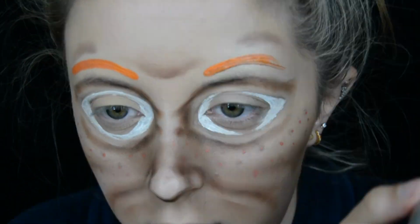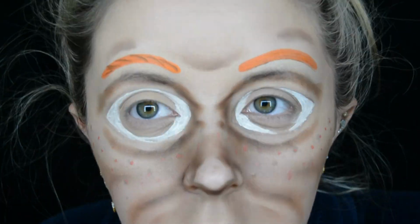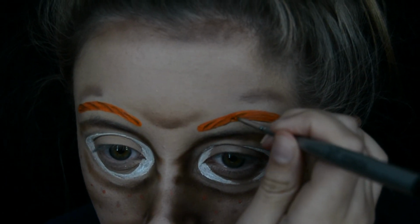I wanted the eyebrows to look like they were perfectly painted on a little doll. So I made them really rounded and I used an orange face paint, and then I went over it and painted some really unrealistic brown hairs over them.